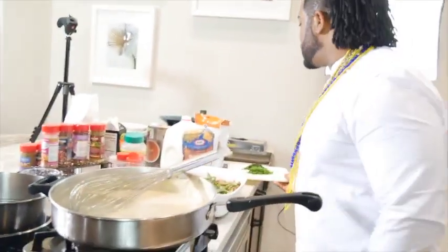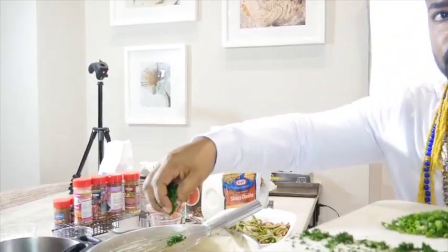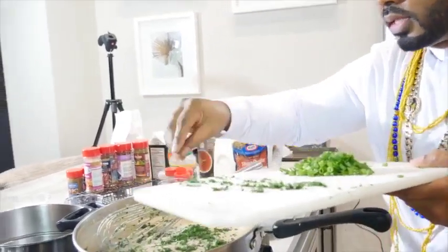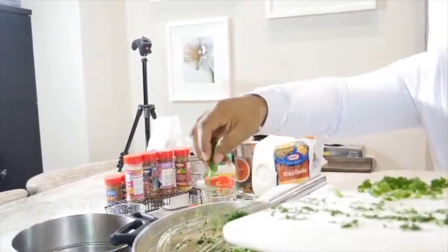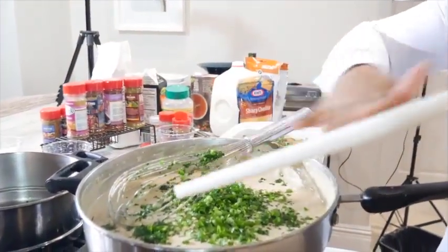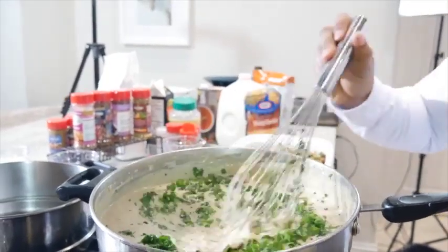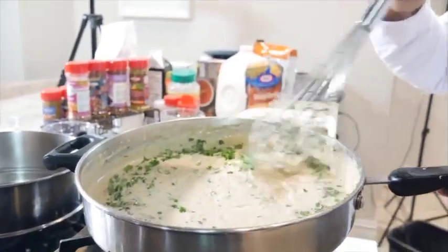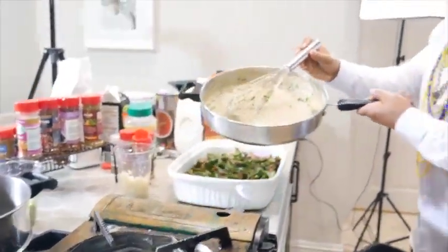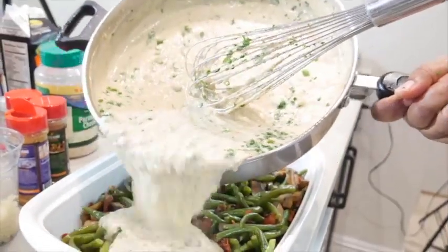Next, we're gonna take a little bit of fresh parsley and we're gonna sprinkle this fresh parsley right in here like that. Look at that, y'all. Next, we're gonna get a little bit of the green scallions here, and this is gonna further flavor our sauce. You see that? And we're just gonna whisk it all in together. And we're gonna take this sauce and move it right over here and just pour it right on top of our vegetables like that.